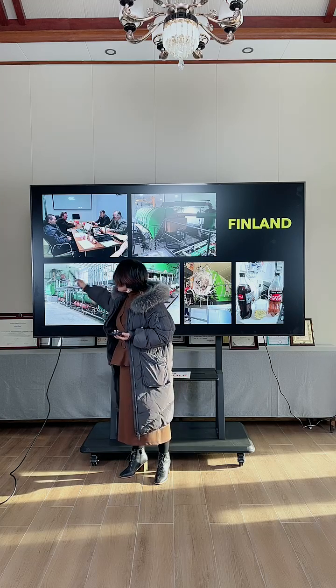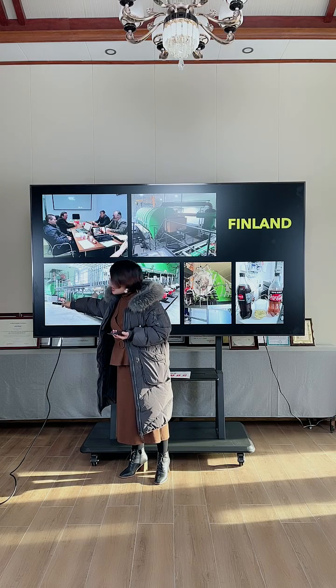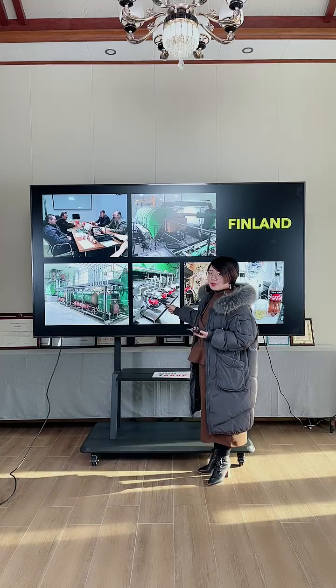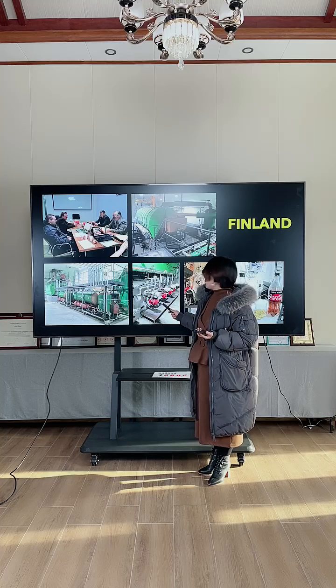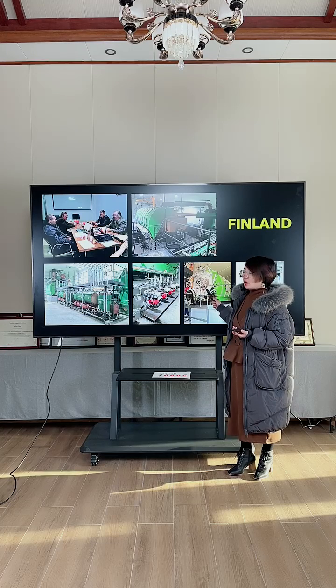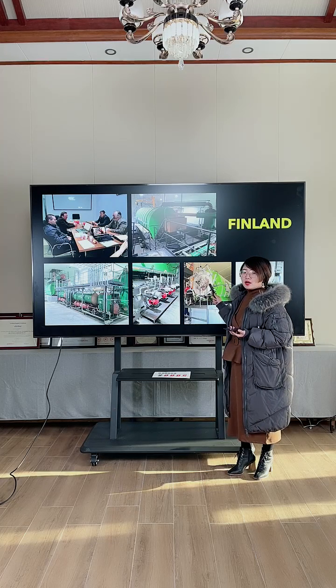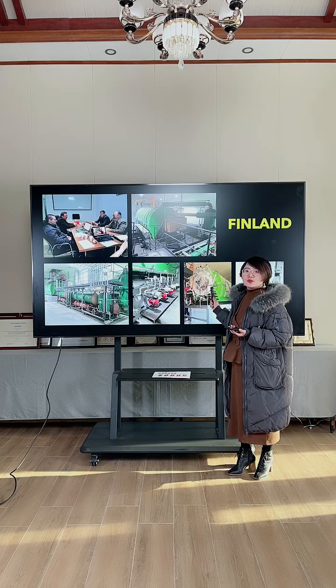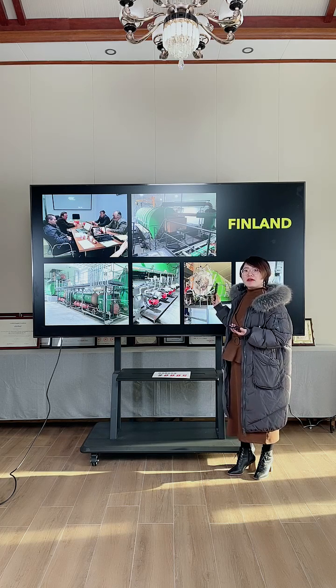And we can see this plant uses the above ground furnace, this type, and uses oil burners of the automatic type. And also, they use the hydraulic feeding door. We know the hydraulic feeding door helps the sealing effect be better. So when you want to make some changes to the pyrolysis plants, Huayin has the ability to meet your different requirements. We have a technology development department to meet different clients' different requirements.